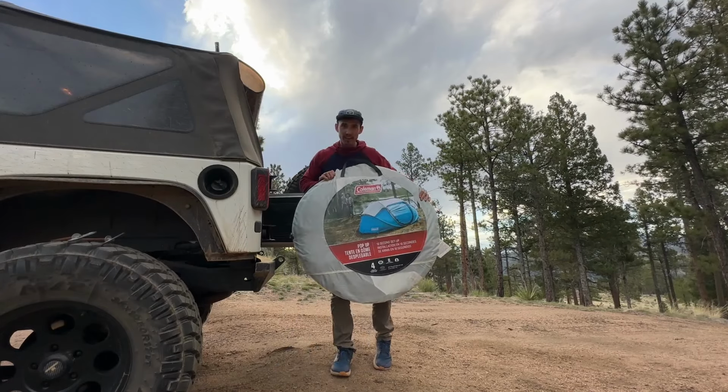To blow up the air mattress, I'm just gonna use my Jackery and this little 12-volt pump. And there you go, we're all set up. Not as quick as the truck, but it probably only took like 5 minutes. This campsite isn't flat, but it sure does have a beautiful view. Honestly, I'm pretty happy I took out the Jeep to camp because this would not have been a great spot for the truck and there were no more spots.